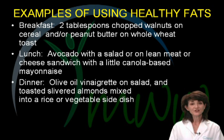Here's some examples of using healthy fats in a Mediterranean diet plan. For breakfast, add a couple of tablespoons of chopped walnuts to cereal, or spread some peanut butter on whole wheat toast for a fast and filling meal. At lunch, adding avocado to a sandwich or a salad can make it more satisfying and tasty.